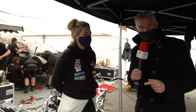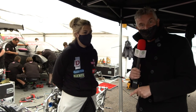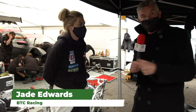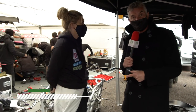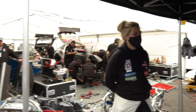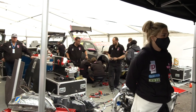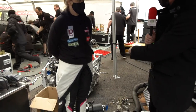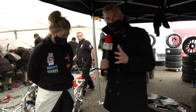Back in the BTC Racing Garage, they had a fantastic result with a 1-2 with Josh Cook and Dan Cammish. Unfortunately, Jade Edwards was involved in that big first corner crash in race two. As you can see behind, the whole team seem to be working on the car to get it ready. You've got another subframe down here, which has obviously come off, and you can see some damage on the side, which has come through. So it was quite big.